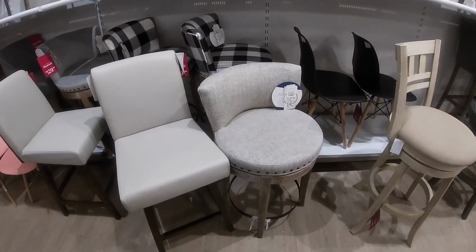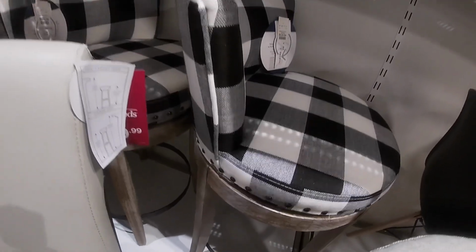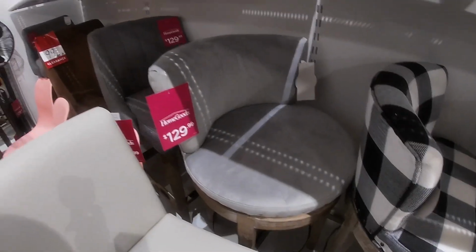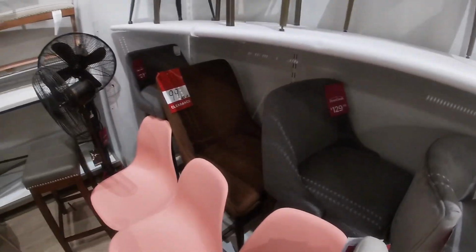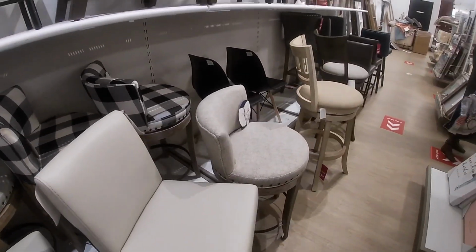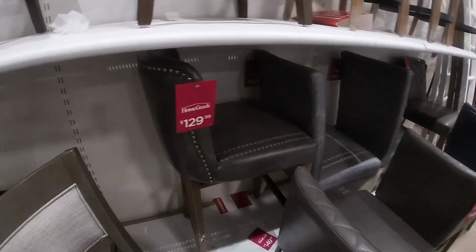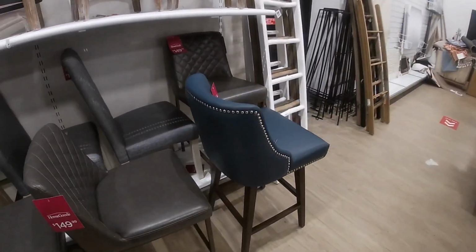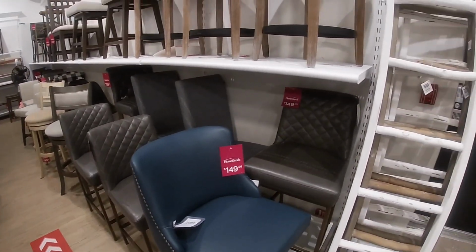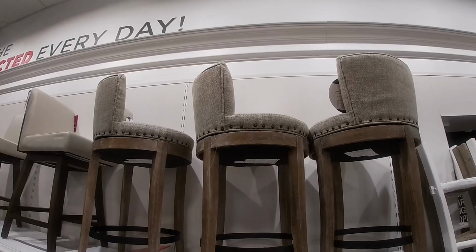These chairs are really pretty too. $1.29. They also have it in the black and white with the studs. And then this one, $1.29. And here, $1.29. And those are on clearance. And then they have these here, $1.29, the gray bar stools, and this one here in blue. Saw something similar to this today too in Marshall's, so they have those.